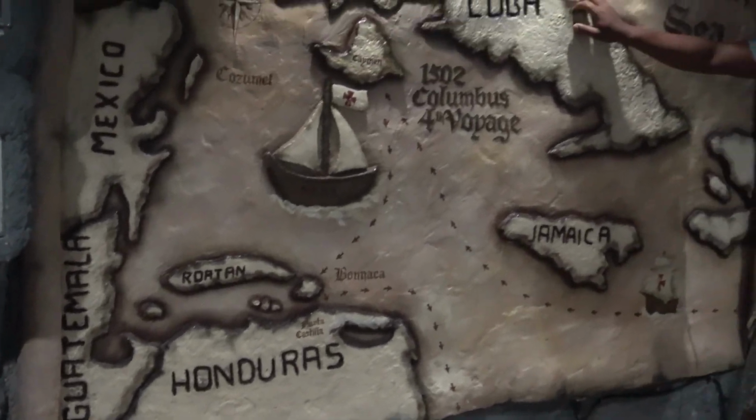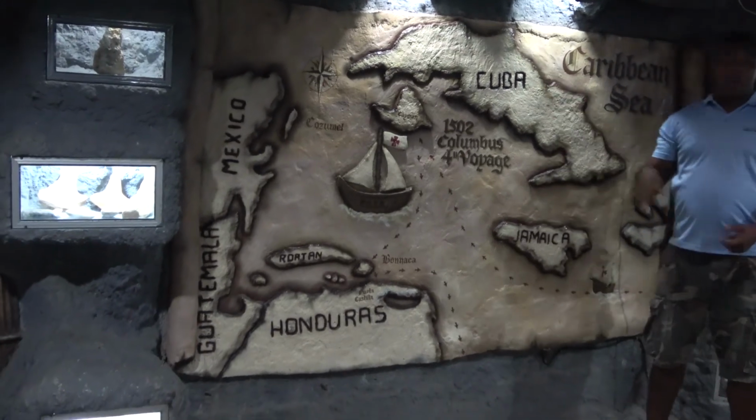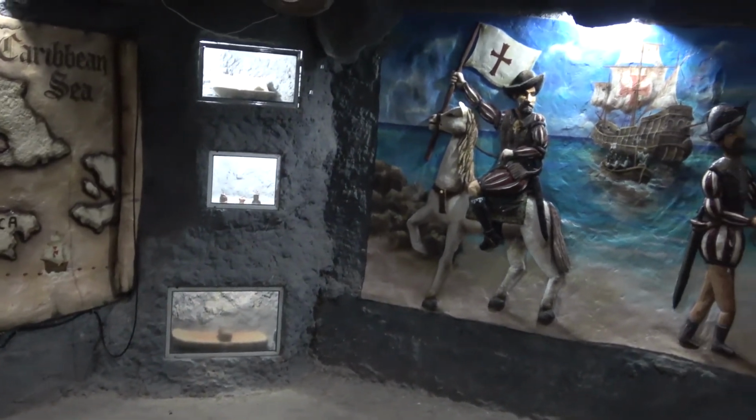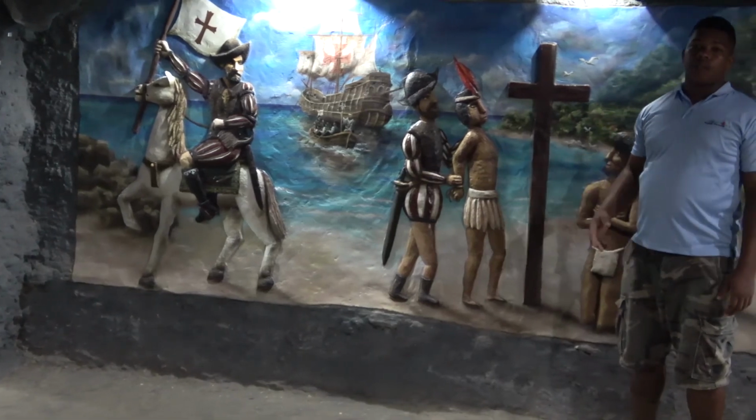There was a storm, so he stayed on the island for 3 months. So when he came out, he said, thank God we came out of those deep depths. The meaning of Honduras is deep water. On his way to Spain, he wrote a letter to the Queen telling her about all the riches and the beauty he found on the island.